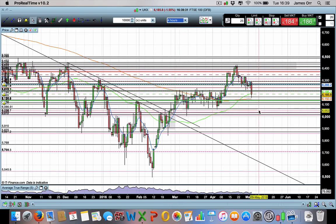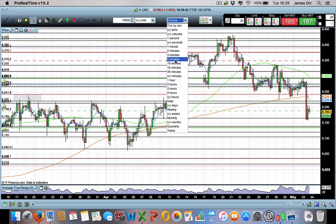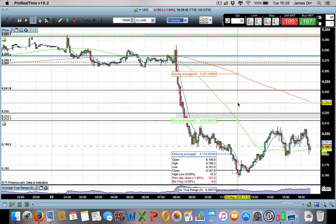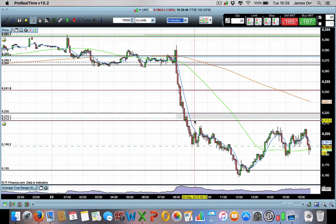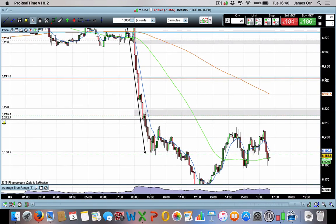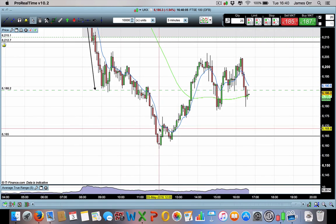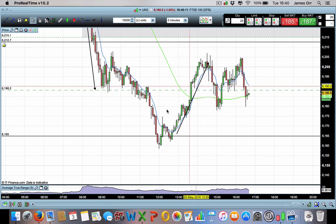If we just jump back onto the 4-hour time frame quickly, we can actually see the sell-off in the morning was absolutely enormous. Crashed down very, very strongly. Really, most of the action today happened in the opening hour. You can see the market just peeled off. Very little support here, very little support here, and it just kept coming through. For me, after the morning session, there was really not a lot to do. The market came down into the key daily level at 6165. This is where it bounced from after making a double bottom.